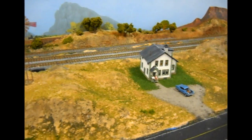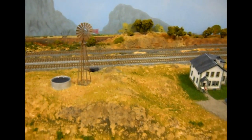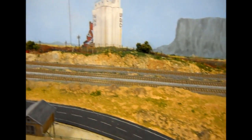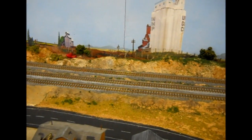Then on the territory just to the left of the house here where the windmill is, there's going to be a barbed wire fence around there, all the way down to the end of our property on this side of the road here, where you can see where the scenery kind of stops there.